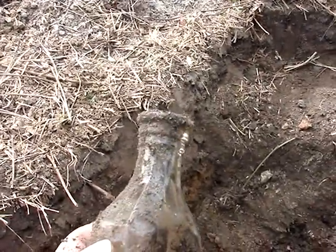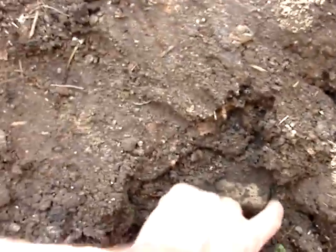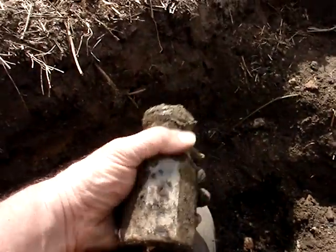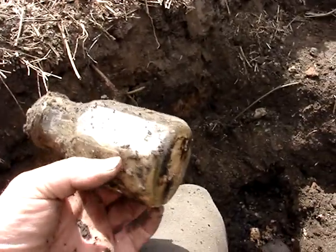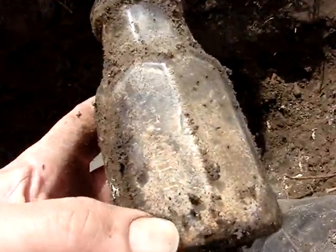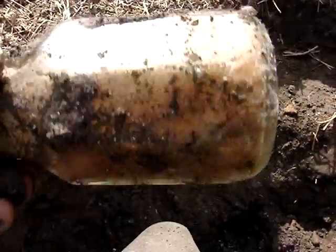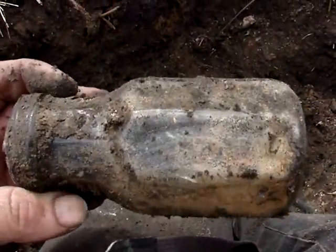Another blown-in-mold drugstore. Of course, no embossing. Got another bottle right next to it. It's just some kind of a pickle or condiment. At least it does say something on it. Green Seal. Never seen one of those before. But there's a crack in it. Green Seal table relish. Well, at least it's something different.